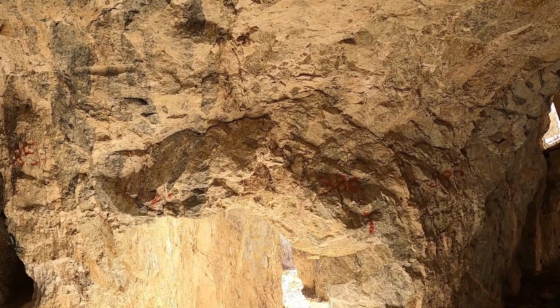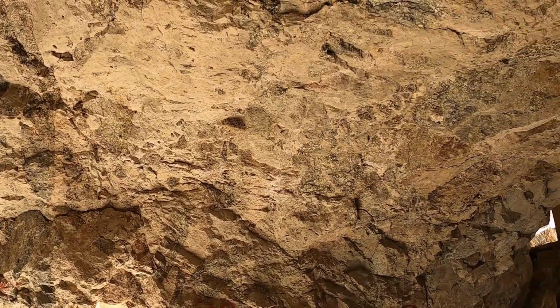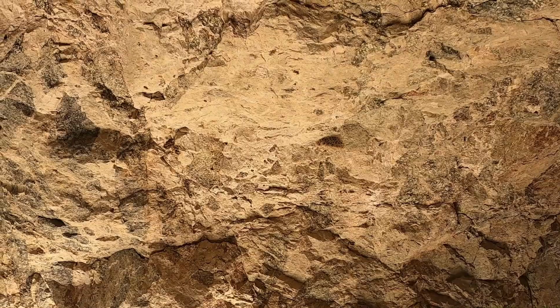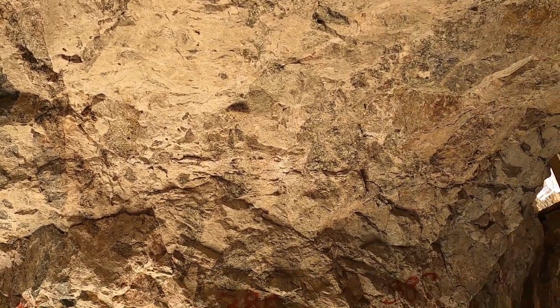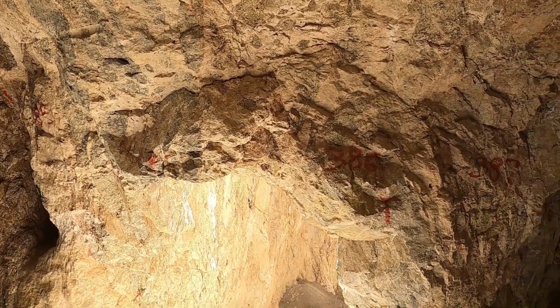And here's some little hole, I guess that's mud from bees or something. Have made little nests right there. Oh, that's a hornet's nest. Wasp. Mud daubers. Yeah, mud daubers. Yeah, that's what they call them. Wow, that's really something.